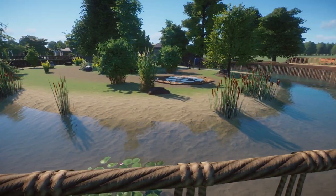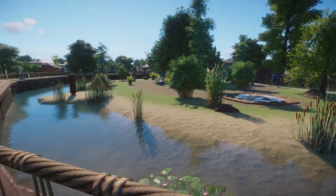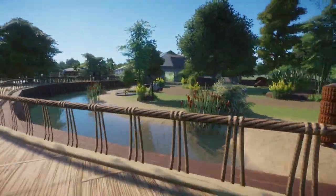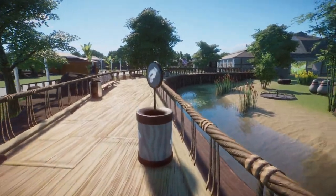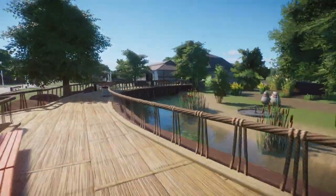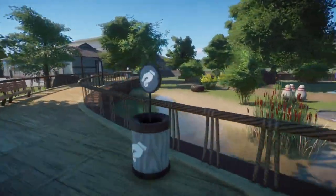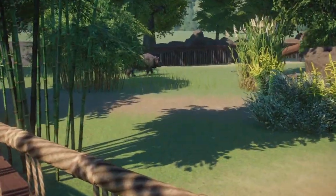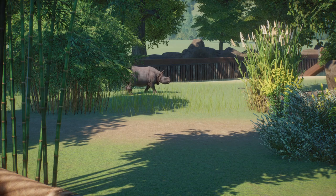I think it's a good compromise between available space for them and viewing. You know, I have the enrichment spread out around the perimeter of the exhibit to get them to be more out and about, but if I was at a zoo, I would consider that a good view.